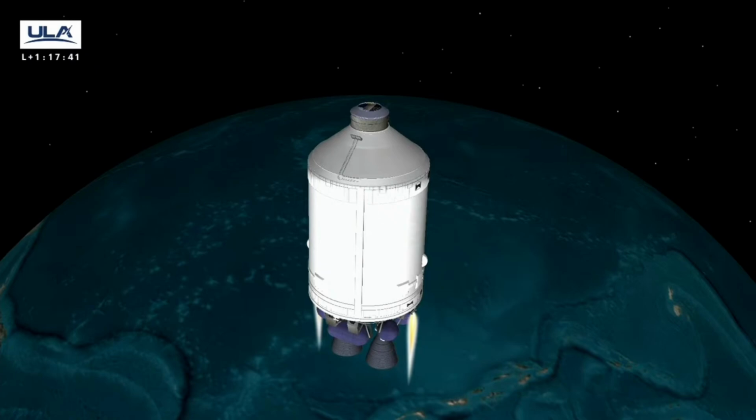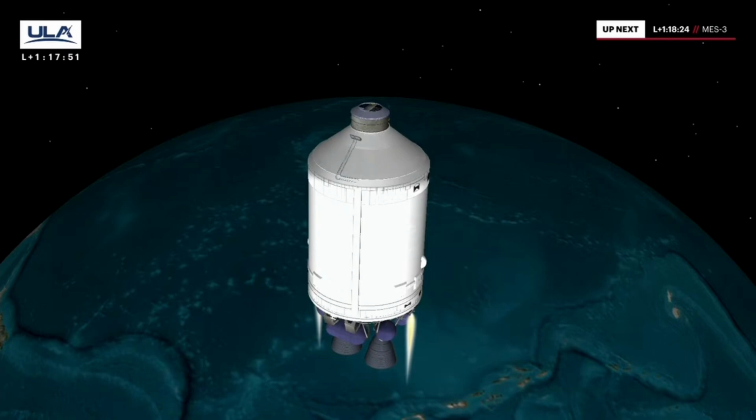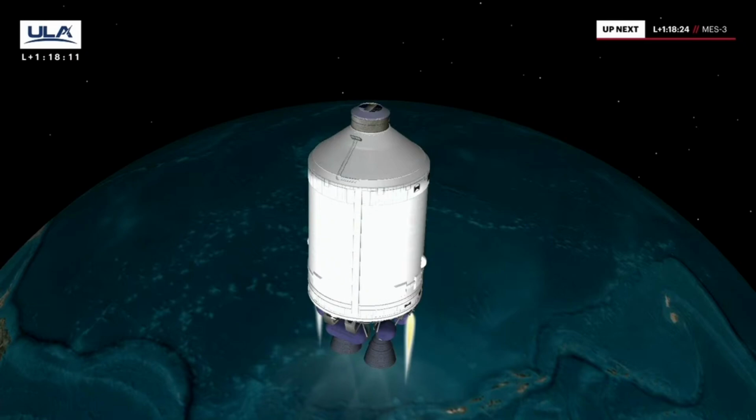LH2 pre-start. This is Vulcan Mission Control at T plus 1 hour, 17 minutes. We're coming up on our next mission events. Let's listen in as we approach the third and final engine burn. LO2 pre-start. PU to start position. Coming up on MES 3, this will be a 20-second burn.